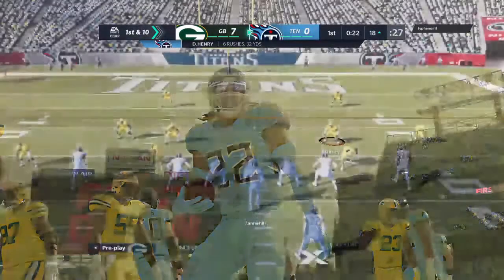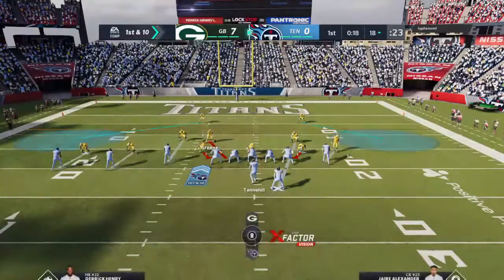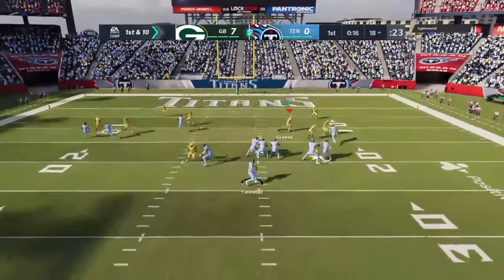That's good. But they came into this game saying it was important that they set the tone and show that they can run the football. And I believe that they've done that here in the first quarter.